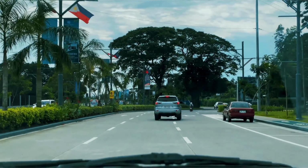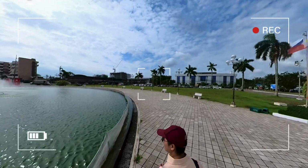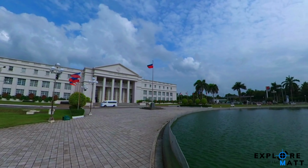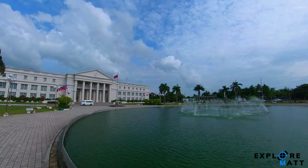Our journey begins bright and early at 7 in the morning, right here at Bacolod New Government Center. This architectural marvel offers a picturesque backdrop for the start of our adventure. After exploring, you can grab a quick breakfast at a nearby eatery.